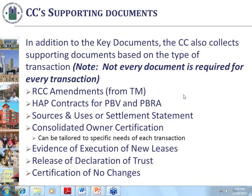Okay, we have 2 hands raised, and the first question comes from Ken Pyle. Ken, could you go ahead with your question? Yes, we're using the RAD PBV option, and it was our understanding that the HAP does not begin until the first day of the following calendar year. Are you still required to do the leases at or prior to closing?